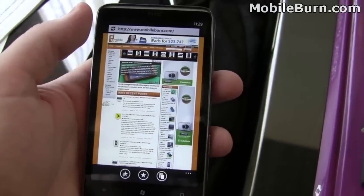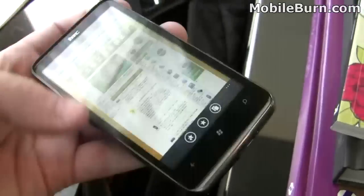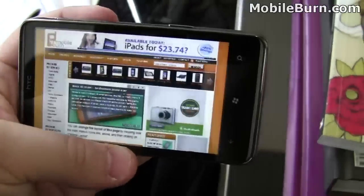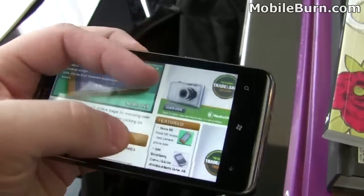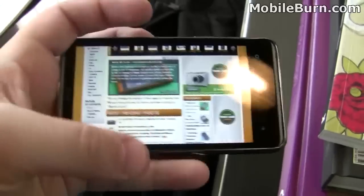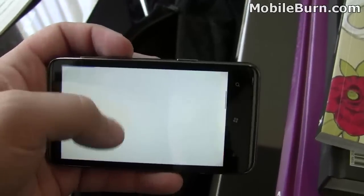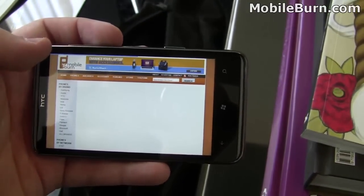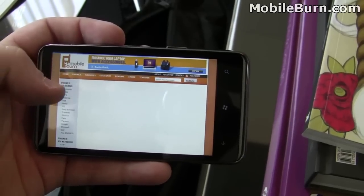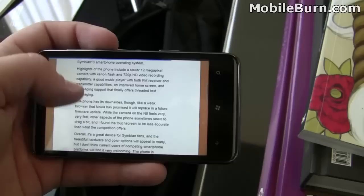Okay, here we are with MobileBurn's homepage loaded. See, it pans around very quickly. Also switches into landscape mode. There's pinch to zoom support, a little hard to do one-handed. You can see it's very smooth. You just click the link there, and rather quick at loading too. Here's the Nokia N8 review that we had posted on our website.